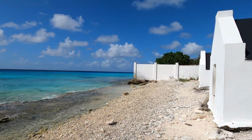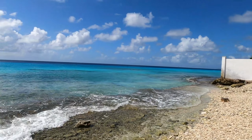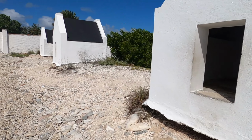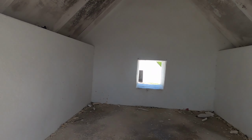So we'll take a look inside one, but it's kind of pretty with the white alongside the beautiful blue. But yeah, very simple, as you can imagine, inside. Basically, they're just like sleeping huts.